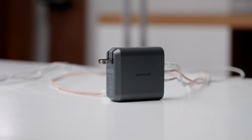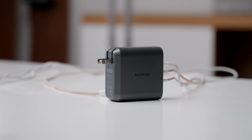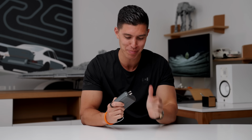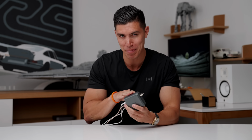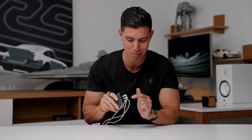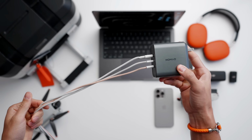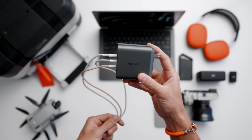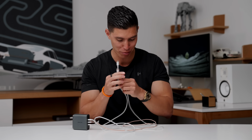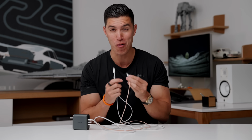To charge all my devices, I just brought this Nomad 130 watt charger, so I really tried to keep it minimal and wanted to only bring one specific charger. So this guy is the big beefy one. It's 130 watts. Like I mentioned, there are 3 different USB-C ports. So from there, I have one long cable to charge my laptop, one USB-C cable for extra peripherals, and one for Lightning.